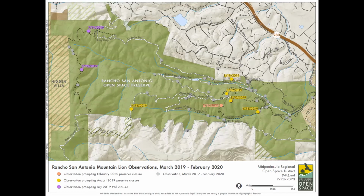So this map showcases different events that led to the closure of trails or the entire preserve at Rancho San Antonio. But what I'd really like to talk about with this is some of the unique features of Rancho San Antonio itself. First and foremost, this is our busiest preserve by far, and it is visited by over 700,000 people a year. We average around 1 mountain lion sighting per month. You can see those gray dots.